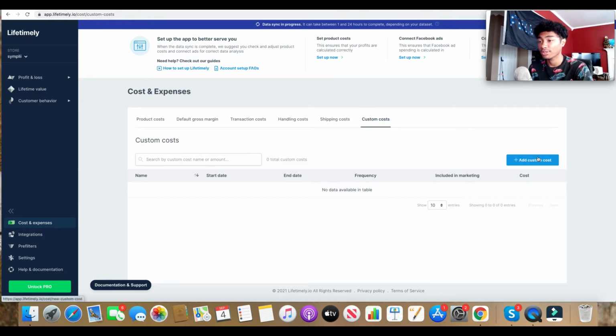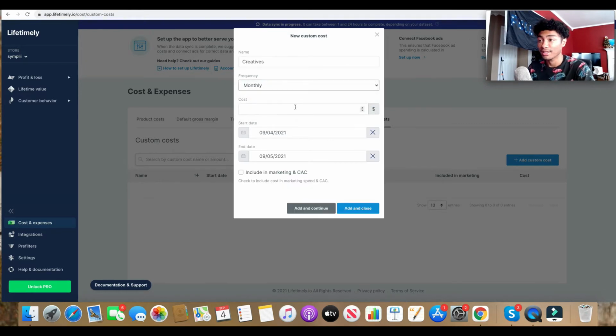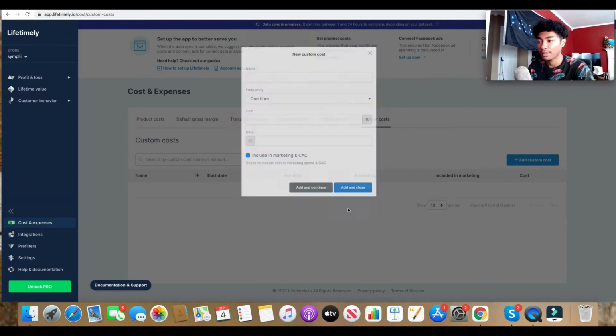So you can add those custom costs in here, and what it'll basically do is break up each one of those costs, divide it up into 30 days. So let's say we wanted to add creatives, and then we wanted to do it as a monthly thing, and then let's say we wanted it as $100. You can do start date, end date. Obviously, if you continually get new creatives, you don't need that. And then you can also include it in the marketing, and then you can add and close.